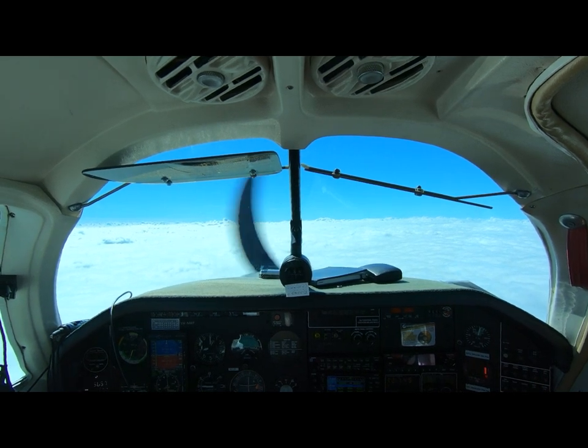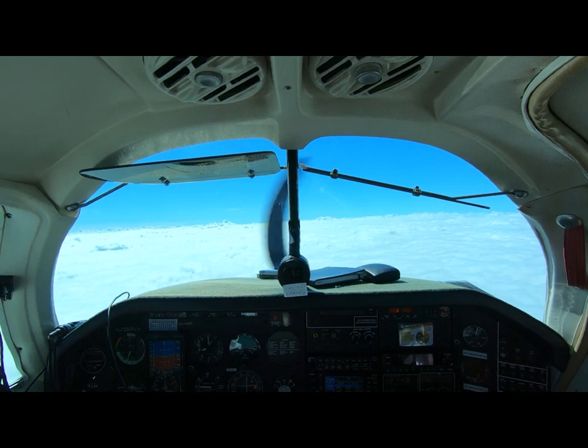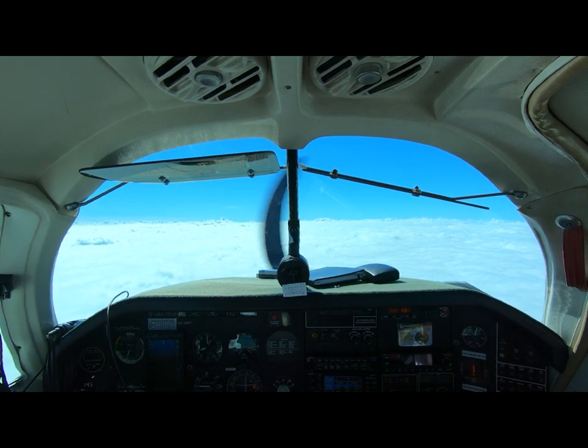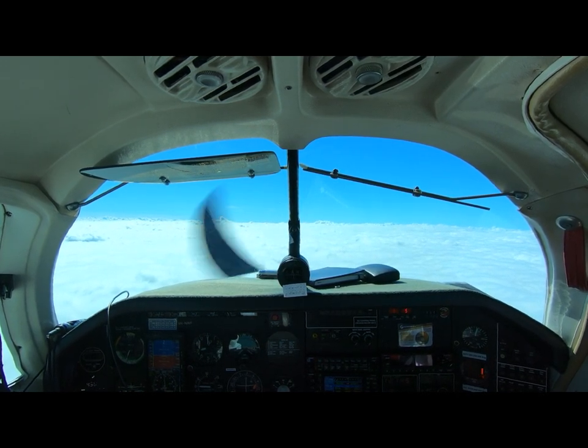2650 RPM, 33 litres an hour, and hottest EGT is 344, 146 knots over the ground. A bit of a headwind today. It's going to be an instrument approach into Bankstown. They've got some cloud at around about 3,500 feet.